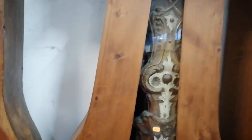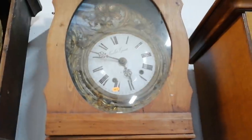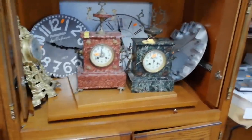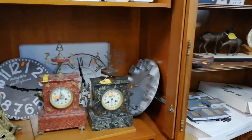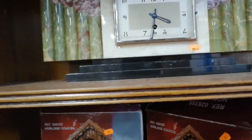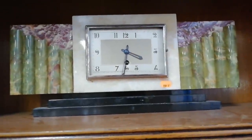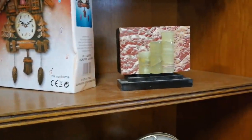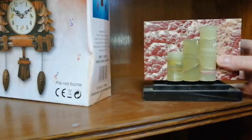That's almost handmade. It is handmade. What's that one? That one's €50. Oh, that's extremely deco, that one, look at that. €20, and it's got the garnitures with it as well. How cool, oh, really heavy. How cool is that?